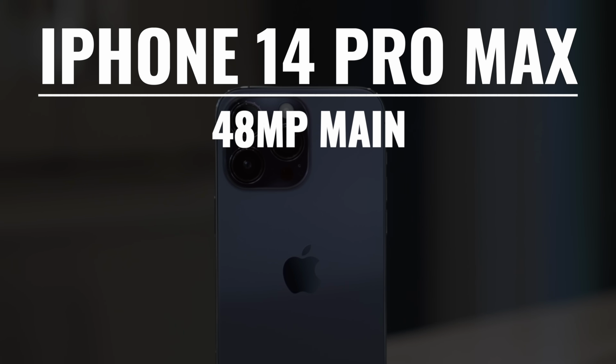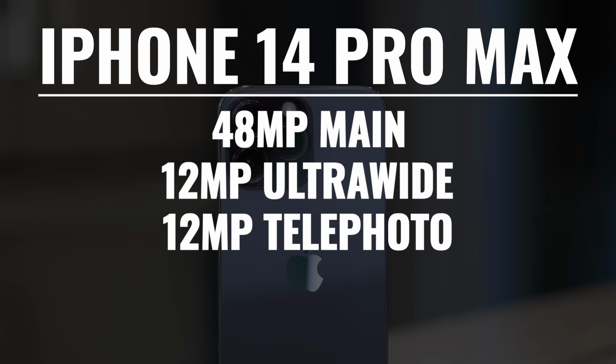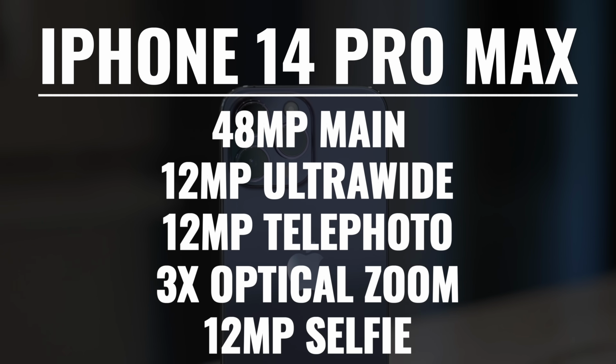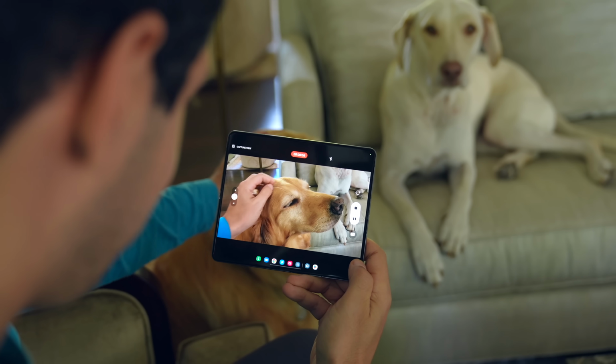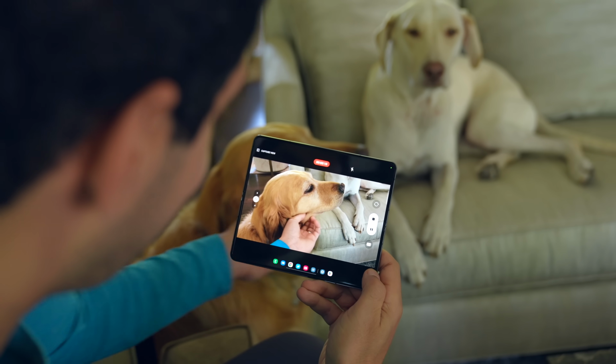The iPhone 14 Pro Max has a brand new and super impressive 48 megapixel main camera, a 12 megapixel ultra wide, a 12 megapixel telephoto with a 3x optical zoom, and finally we have a 12 megapixel selfie camera. It's also important to understand that hardware and specs are only part of the story, and the image processing done by the software is just as important, and some might argue more important.